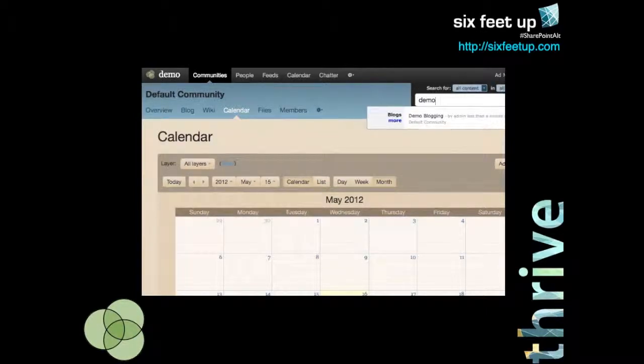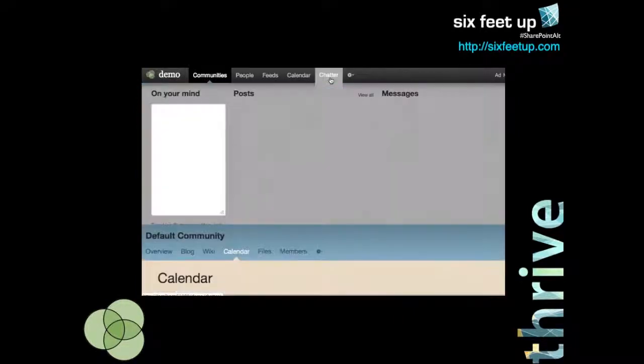So the search has also been simplified. There's no longer two search boxes in a community. We've got the simple ability to choose between just this community or all of Karl, and we can limit down the search based on the type of content available.